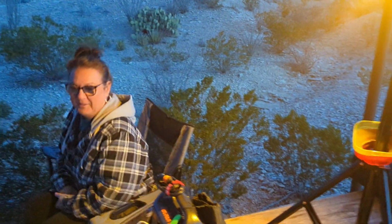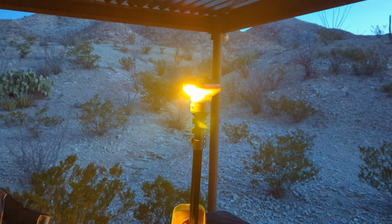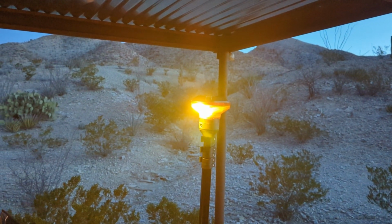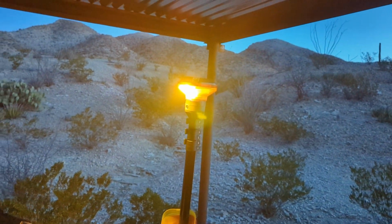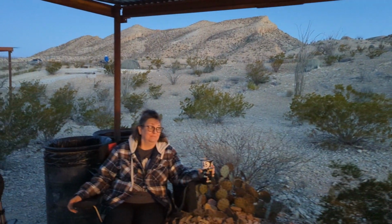It's a pretty, it's warmer out there. And a cool little light. That's called a Ranger light. This has only got one part of it on right now. It can light up all four sides. And it can make things really bright. Like that little piece of sunshine right there.